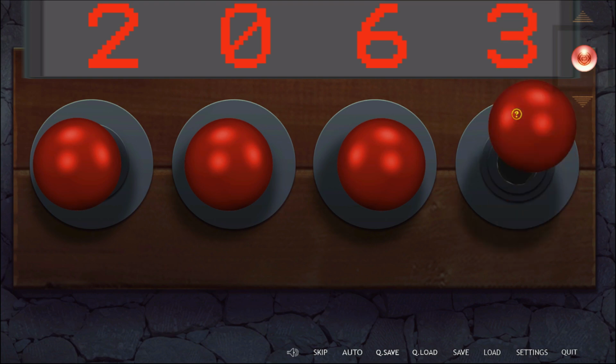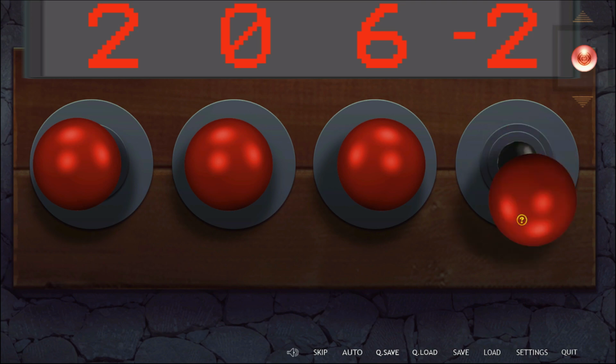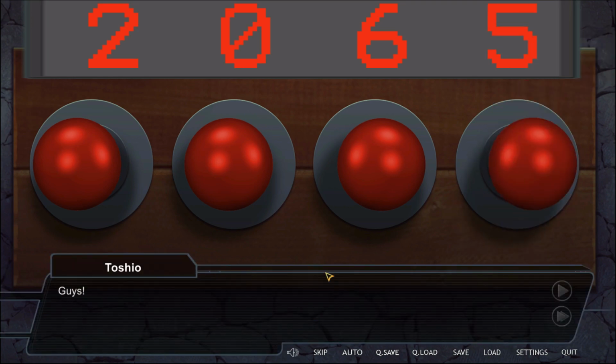Oh, damn it. Okay, so it's 7 up and 5 down. The mistake I made right there off the bat was I thought it was an equal number up and down. I wasn't really paying attention.